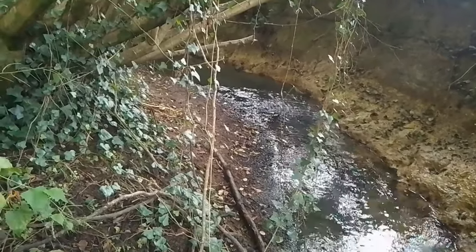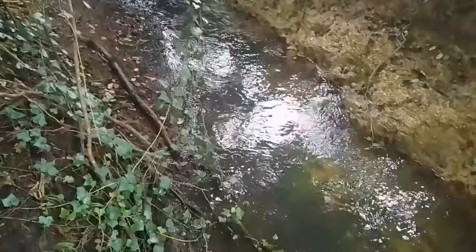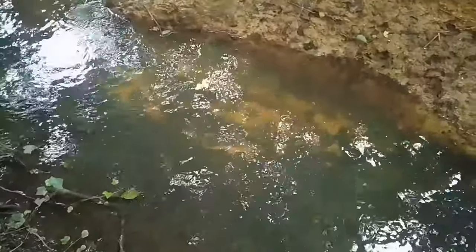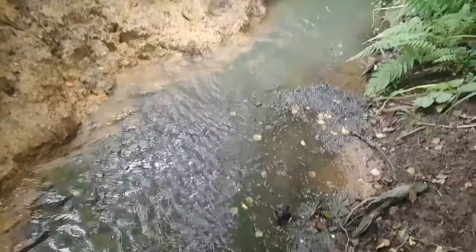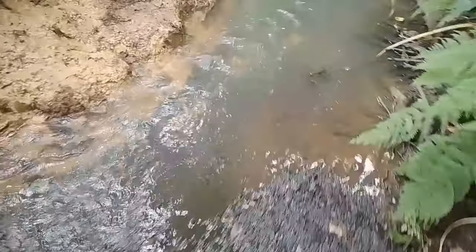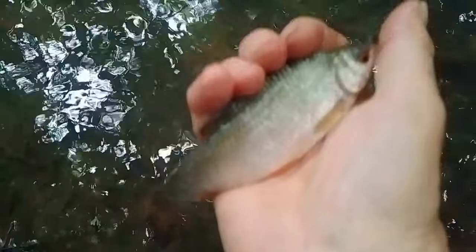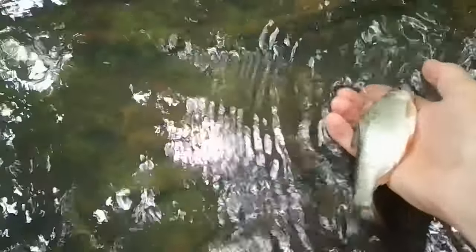Yeah, this is just to give you an idea of how small this stream is. You can easily just jump over this bit here. It's nice clear water. Well, it's mostly clay in this part of Sussex. The base of the river, there's like a sort of a gravel bed, which is nice. That's another nice roach, so we'll get this one back in the stream. There you go, little friend.